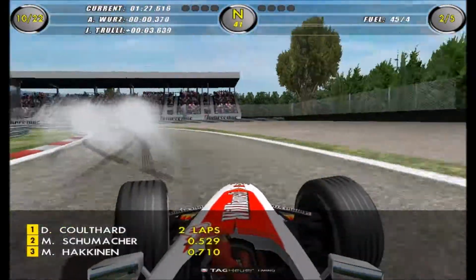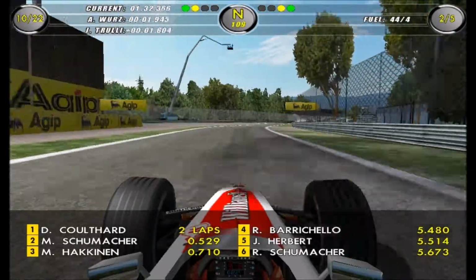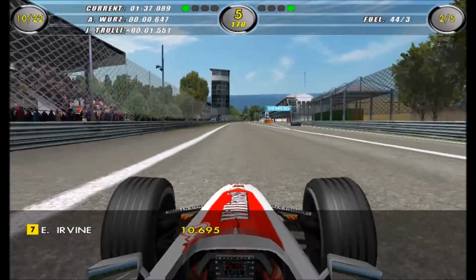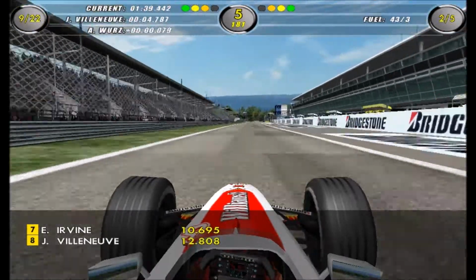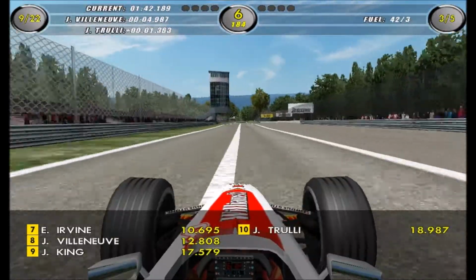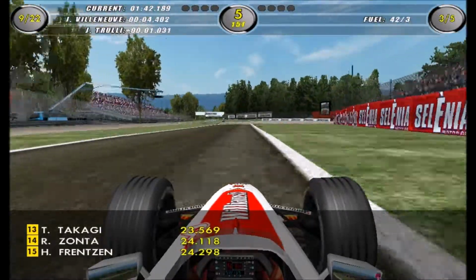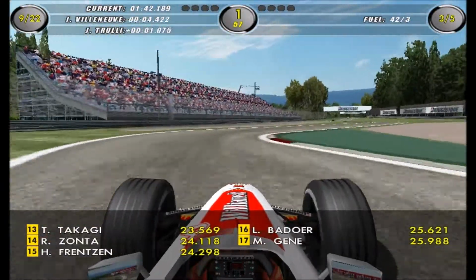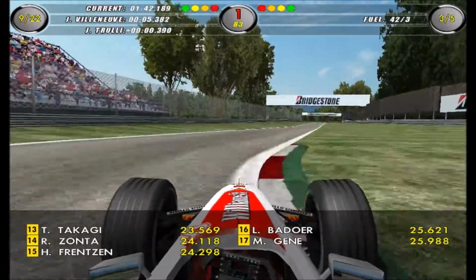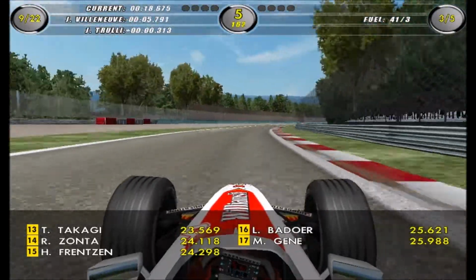Whoa, Wurz very slow off the Parabolica. That is outrageous stuff. He just brake checked straight into us. The steward's going to have another look at that one. And Wurz is in the pits. Not sure what's up with him. Throw a big PMT in that braking zone. That's hardly ideal. So far so bad actually. The race isn't going quite to plan. We have obviously improved on our qualifying position, but that's not really the point. We want to really try and get up there with the top 5 runners like we have been doing in the early part of the season.